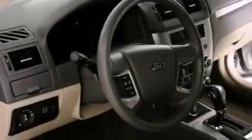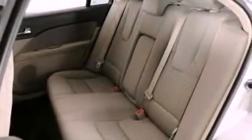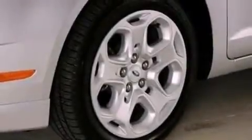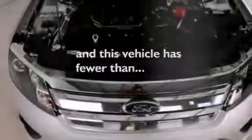The following features are also included: air conditioning, cruise control, full power accessories, a six-speaker audio system, four-wheel independent suspension, 17-inch wheels, a security system, dusk sensing headlights, a rear window defroster. And this vehicle has fewer than 20,000 miles on the odometer.